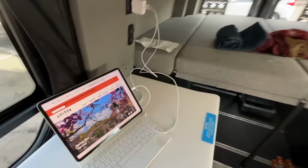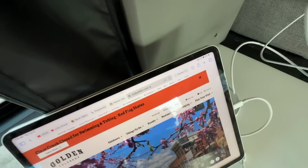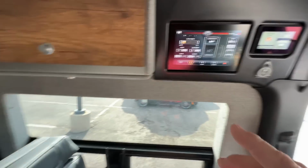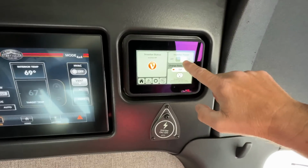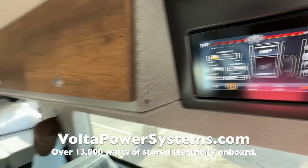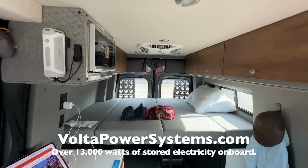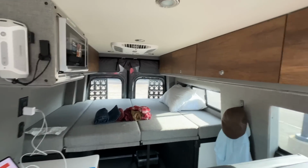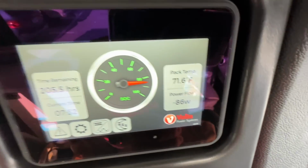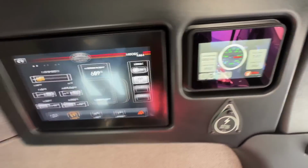Let's go! First thing we want to do is get some power into my iPad. It's pretty low, 26%, so is my phone. So the inverter button is right here on the Volta gauge. We press this, and we hear the microwave beep, and now we've got 13,000 watts of available power. We're down to 85. We carefully measured.